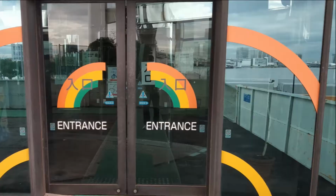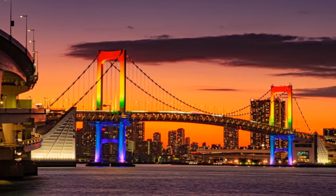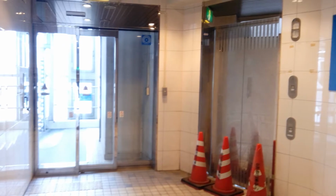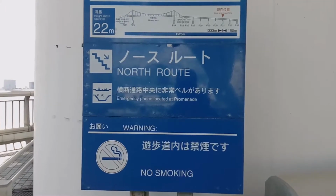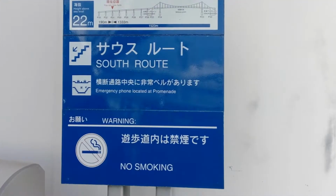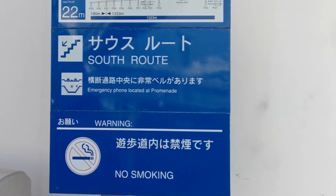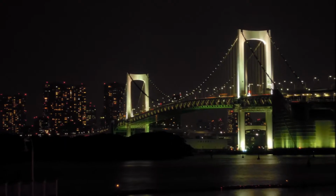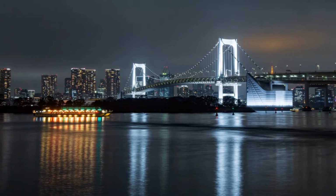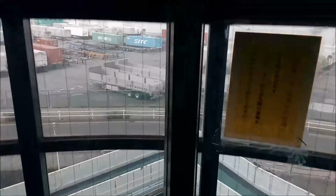On entering the visitor center, the first decision you have to make is whether to take the north or the south route. There are separate elevators for each. The north route will give you views of Tokyo Tower, the skyscrapers around Roppongi and Toranomon. The south route offers views of Odaiba including the adjacent islands as well as the Shinagawa area. Crossing the bridge on foot takes about 25 minutes and is free. To walk to the bridge, you need to take an elevator up to the bridge span from the Shibaura side pier.